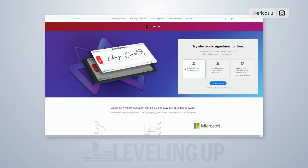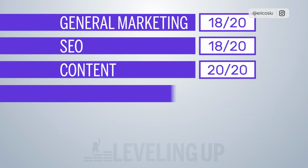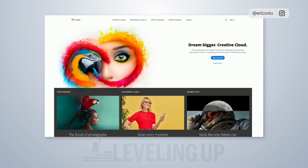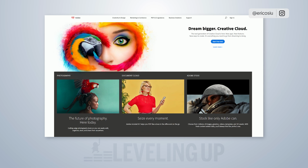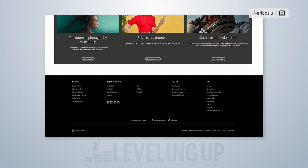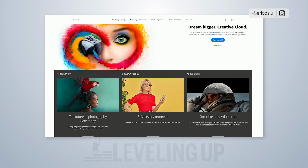So I think that's great because they're trying to focus in everything that they're doing. Everything that they're doing seems to be targeted and seems to be thought through. So overall, on the conversion side, I would give them an 18 out of 20 just because they know what they're doing when it comes to design. I mean, they're Adobe and they know how to intentionally design for conversions. I just think from a typical marketing perspective around the chat and the pop-ups, they could utilize those.